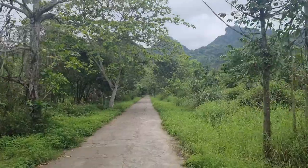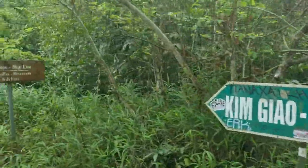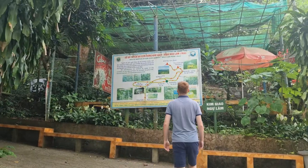And we can also access another cave on the way there, 5 minutes away from here, which is cool. So wish us good luck. It takes between 45 minutes and an hour to go up, so let's see. Let's keep going. Let's go, can you hear that?